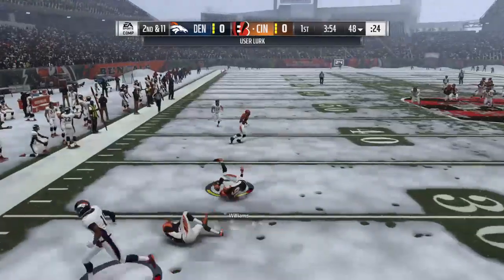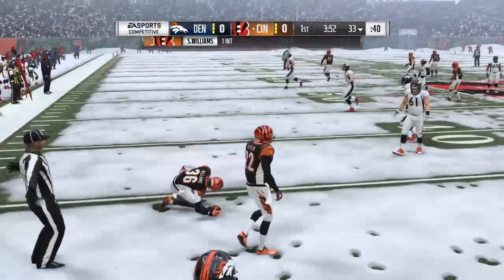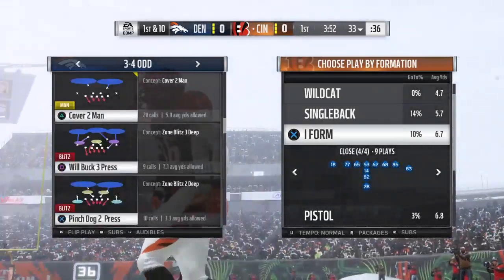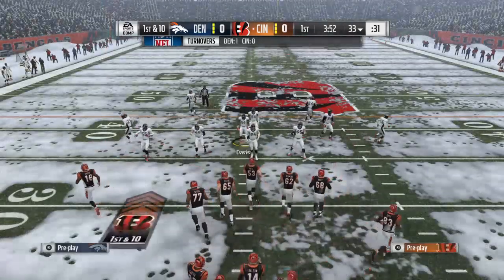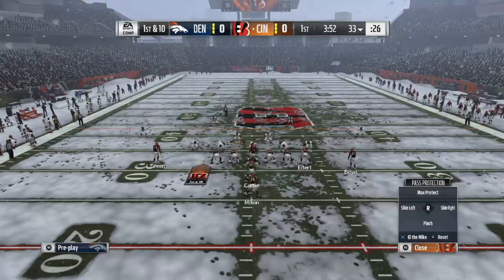Looking for Sanders, and it's intercepted. Picked off at about the 31. And they have the football and will set up shop at the 33-yard line. Certainly not how they envisioned ending their opening drive here in the first quarter. Too many ones in this play. First quarter, first drive, first interception thrown. And that last one, that hurts.